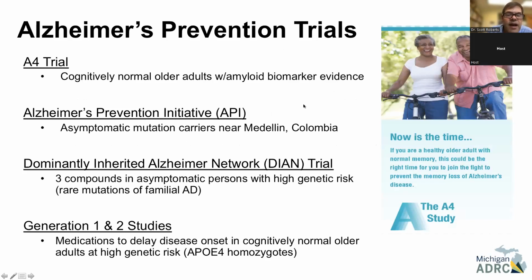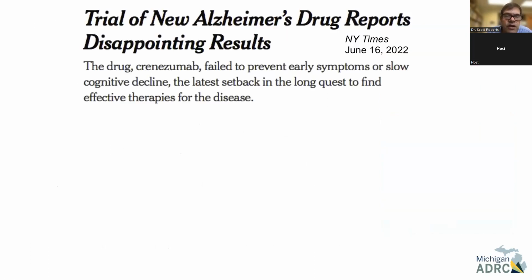Some trials have identified high-risk people through biomarkers, but some of them have used genetics to identify a high-risk population. One very famous one that you may have heard about was this Alzheimer's prevention study that was actually done in South America, in Medellin, Colombia, where they did find people who had those rare mutations I mentioned earlier that almost inevitably cause the disease. And so that was a means of identifying a high-risk group that they then followed. Unfortunately, it was just announced last year that trial, when they followed people over many years who were at high genetic risk for the disease.